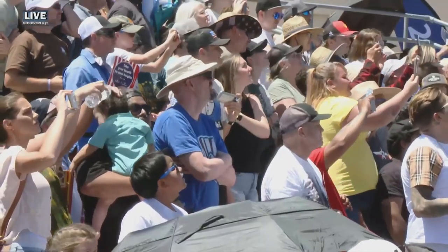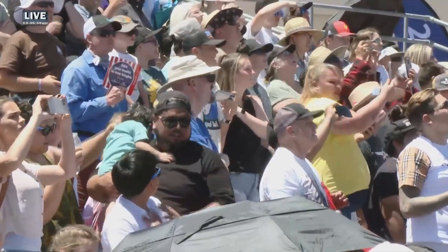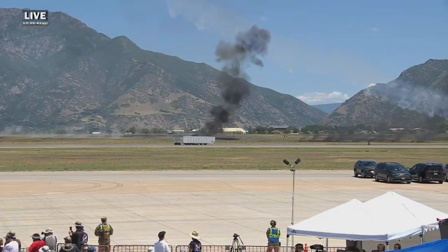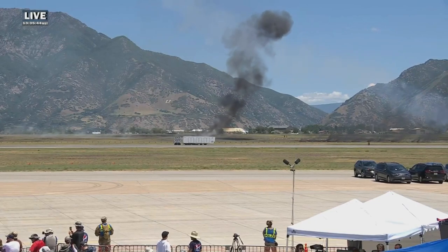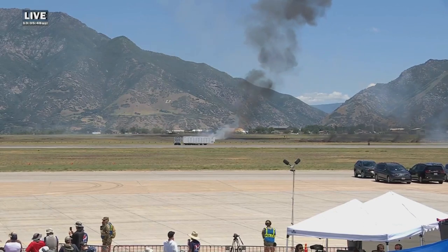This is fabulous as you get the sights there of the crowd taking in the air show as they get ready for the F-35. And I didn't realize there was going to be so many pyrotechnics in this particular demo. I love it. This is a great way to spend a Saturday. Now, hundreds of thousands of people coming onto Hill Air Force Base to watch this.